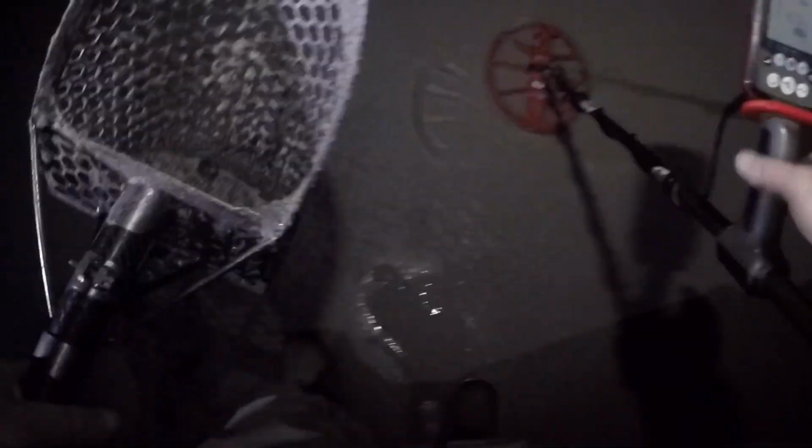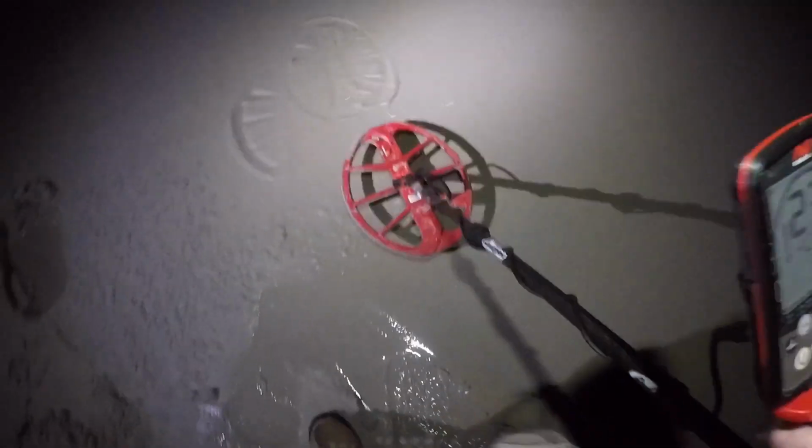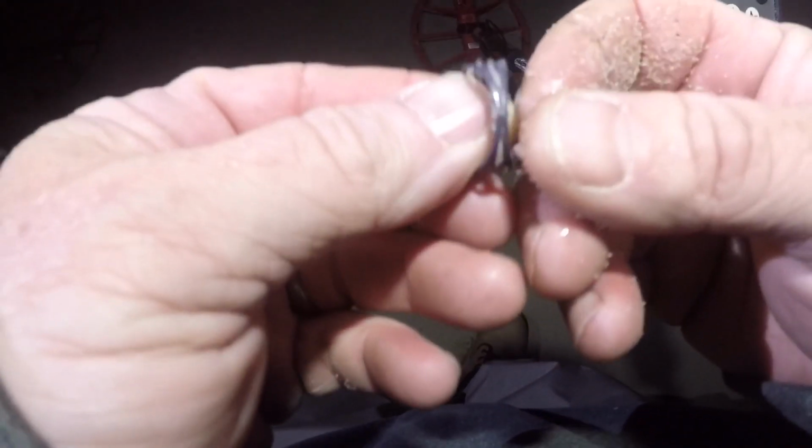30 to 32. Another quarter. So I will probably turn on if I find something cool, because this is just a lot of targets. This was reading like a penny. Well, now it's a 22, 23. What you got, Tom? 22.3? Yeah. It's a ring. Dig your penny tones. All right, we'll take a good look later. I don't want to waste any time out here.